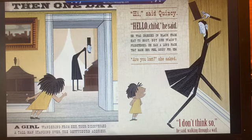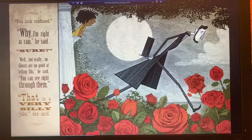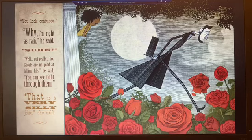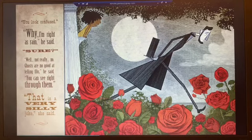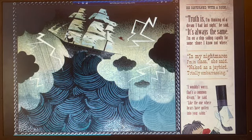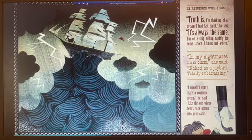"Are you lost?" she asked. "I don't think so," he said, walking through a wall. "Well, you look confused." "Why, I'm right as rain," he said. "Are you sure?" "Well, no, not really. Ghosts are no good at telling fibs," he said. "You can see right through them." "That is a very silly joke," she said. He returned with a rose. "Truth is, I'm thinking of a dream I had last night," he said. "It's always the same. I'm on a ship, sailing rapidly for some shore I know not where." "In my nightmares, I'm in class," she said, "naked as a jaybird. Totally embarrassing." "I wouldn't worry. That's a common dream," he said, "like the one where the bears have gotten into your cabin."